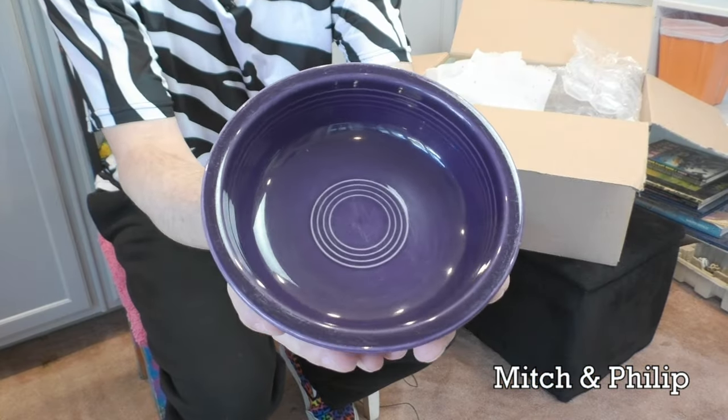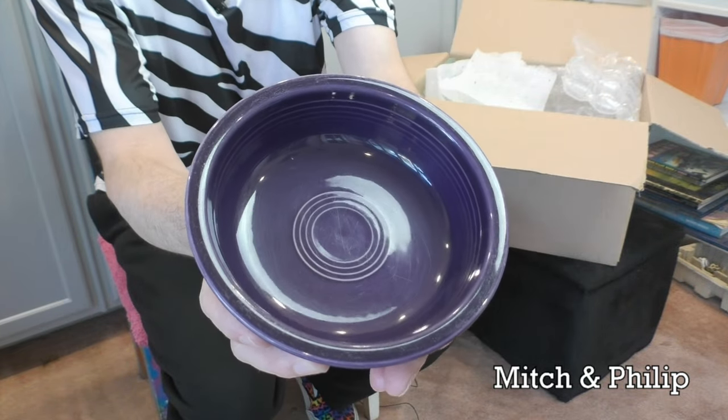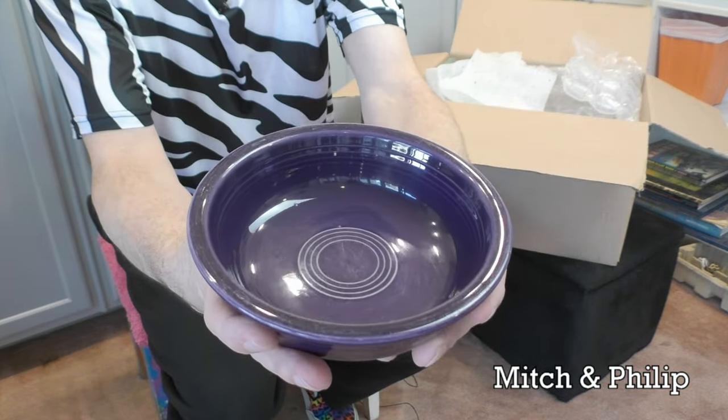Now this is actually, considering that this piece is probably about 15 years old, it's in pretty good shape. There are a few little scratch marks around the bottom in the glossy glaze, and that's to be expected for dishes that people actually used rather than just left sitting on a shelf to look pretty. So I'm okay with a few little scratches in the bottom. By the time this is full of chips or soup or chili, no one will ever know there's a few scratches in the bottom of it. And there aren't any chips around the rim.